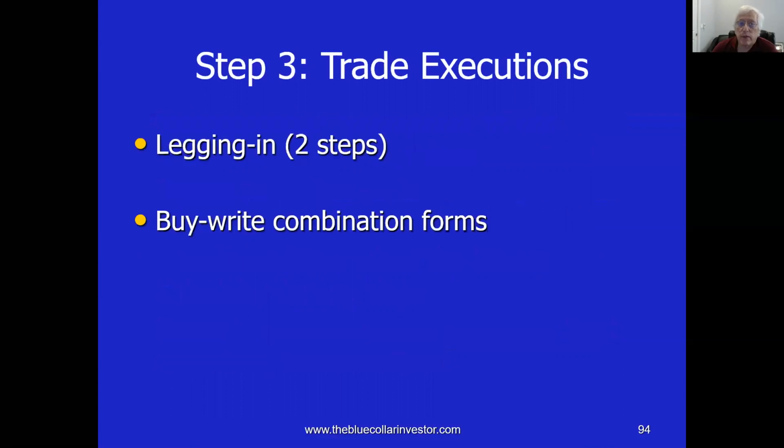Okay, so once we've selected which stock and option we want to use, we execute our trades. There are two ways of doing that. We could leg in, buy the stock first, and then sell the option. That's the most common. Well, some brokerages have what's known as a buy-write combination form, where it's executed as one trade as a net debit limit order. So you take the price of the stock and deduct the option premium and give them a maximum amount that you're willing to spend on that trade.